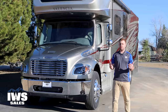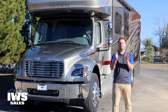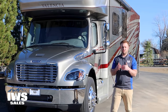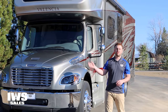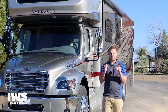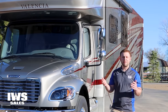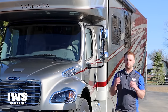Well, this is really what you would say is the entry level or the starting point into the true Super C category. And from a price standpoint, it's entry level because we have coaches that are 300,000 like this one, and we have coaches that are 800 plus. You're going to buy a Valencia because you want the Renegade quality and you want a Super C, but you might not want to spend 800,000. So let's talk about what makes the Super C a Super C.